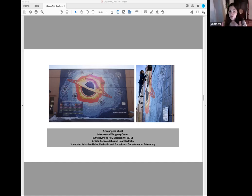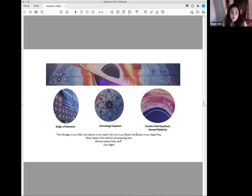So one of our scientists, Sebastian Hines, focuses on black holes. And what he was talking about was that black holes are the brightest things in the universe, and that they release enormous amounts of energy that affect our environment. So how could we represent in this mural our space and these different things that are happening just beyond our reach in the universe?